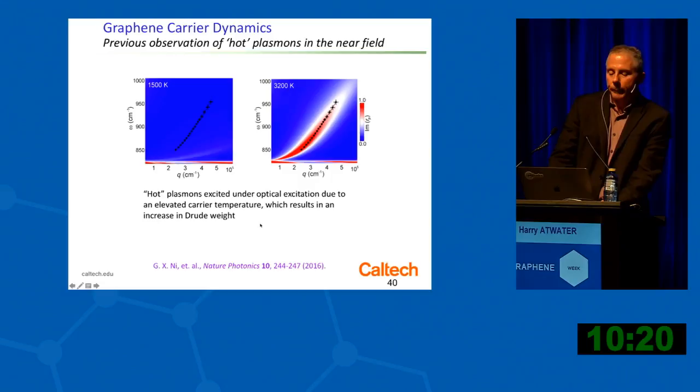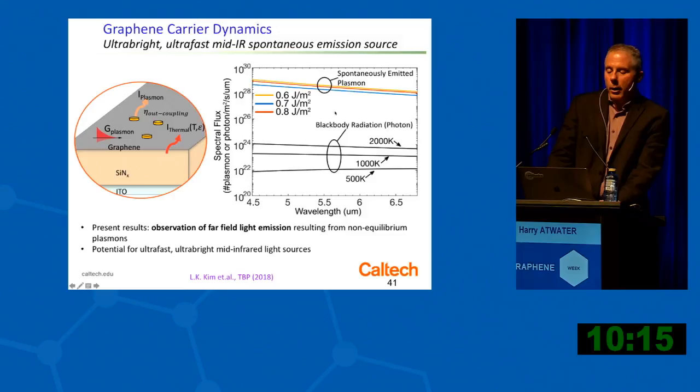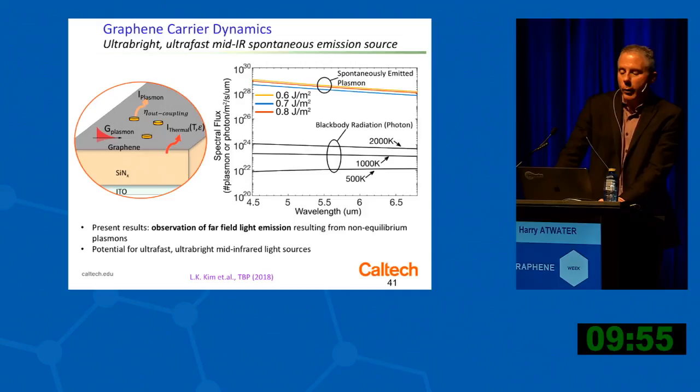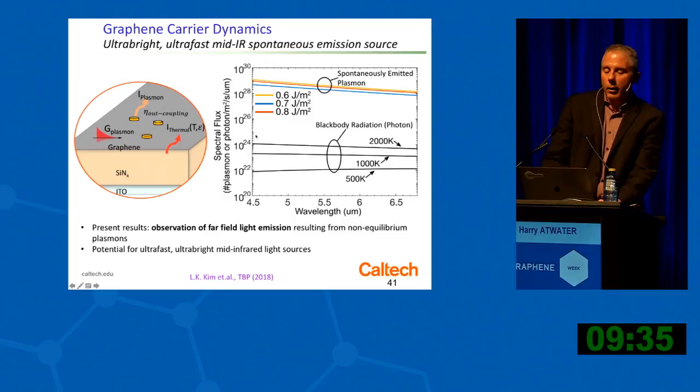And this far-field emission that I've just told you about here indicates that plasmons constitute a source of ultra-bright and ultra-fast mid-infrared spontaneous emission. In fact, the radiation is of comparable intensity to the thermal radiation, whereas the duty cycle of the optical excitation is more than three orders of magnitude smaller than the characteristic duty cycle of the steady-state thermal emission. This allows us to understand that the spectral flux, the number of plasmons or photons, if we could compare thermal emission with the spontaneously emitted plasmons, can be several orders of magnitude higher than that coming from a black body, even at several thousand Kelvin.